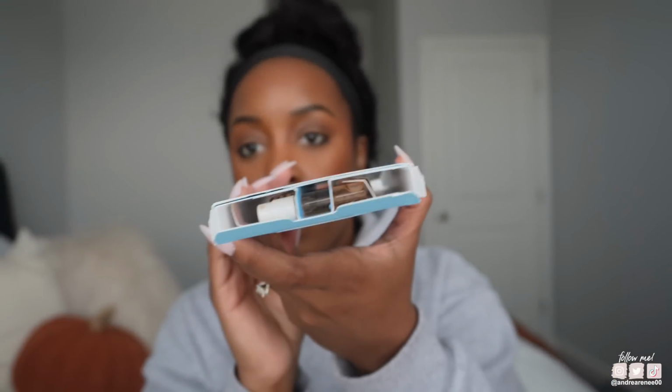So once you can see that they're in there like that. But yeah, my all-time favorite from Skylar is Vanilla Sky. So if you know somebody that loves vanilla scents, they're gonna love that. And they have other options too. So like I said, if you don't know what their preference is, they have options in this set.